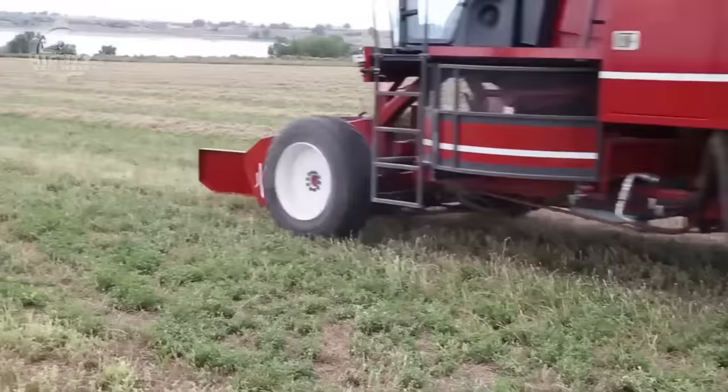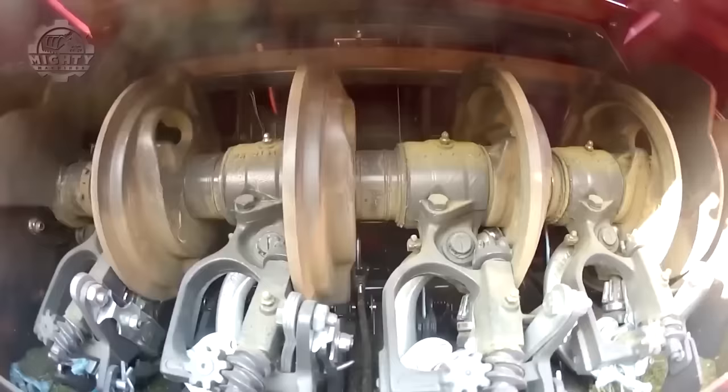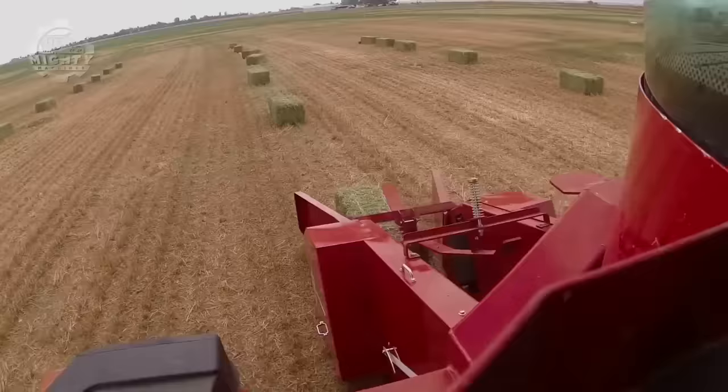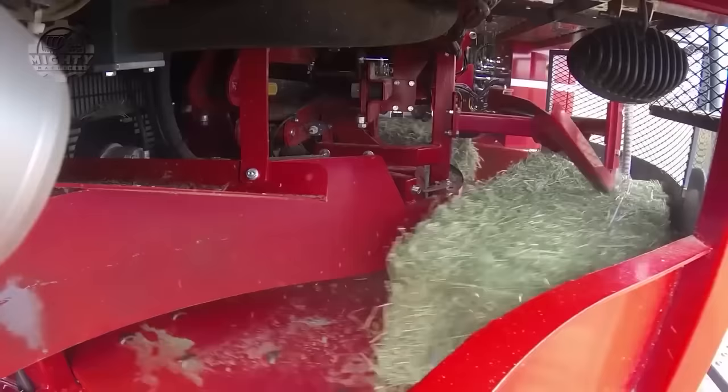What makes it unique is its ability to handle small bales with ease, reducing the need for labor-intensive tasks and optimizing the efficiency of the packaging process. Its significance lies in its contribution to modernizing agriculture practices, making bale packaging faster, more efficient, and less physically demanding for farmers.